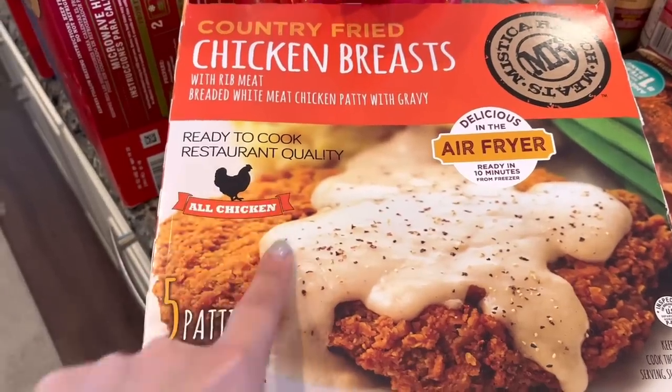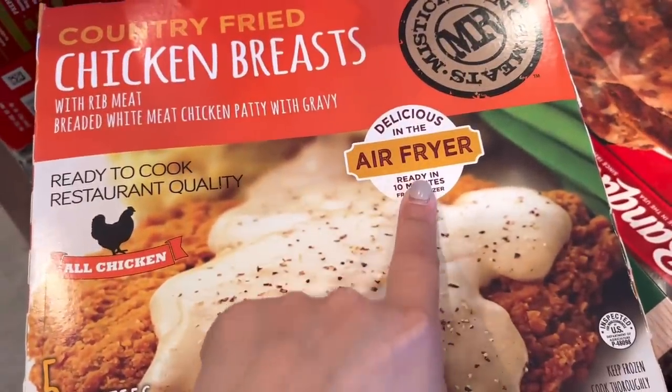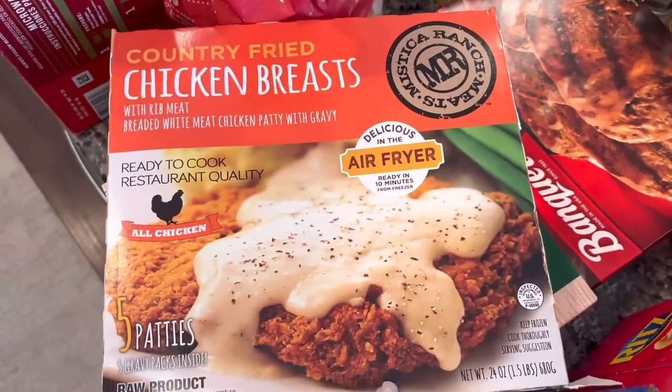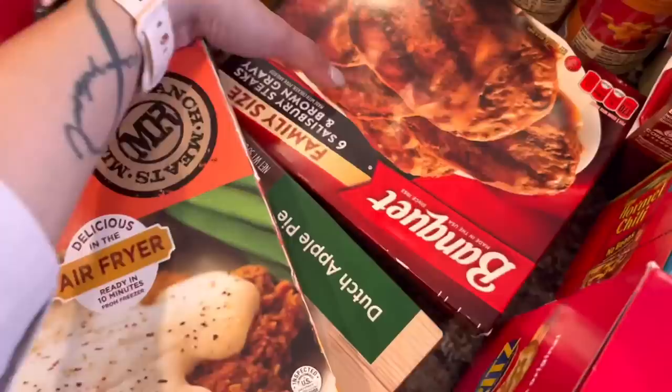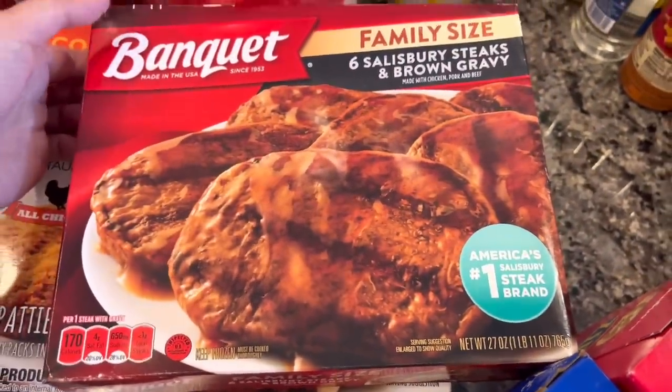And my husband also picked up this country fried chicken breast. He said he wanted to try it. We've never seen this at Sam's before and he saw it, so he grabbed one box of it. I'll let you guys know how it is. We have this Pillsbury steak here. My husband always picks this up every time we go grocery shopping. Usually he gets two, but he still has one in the freezer, so he only picked up one.